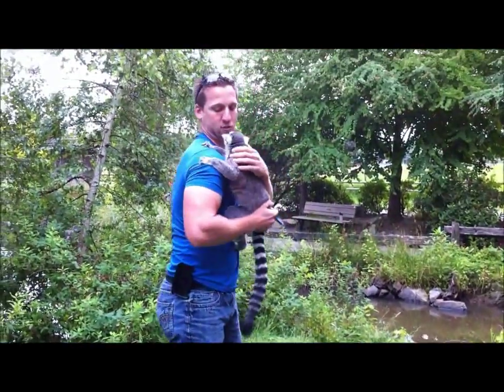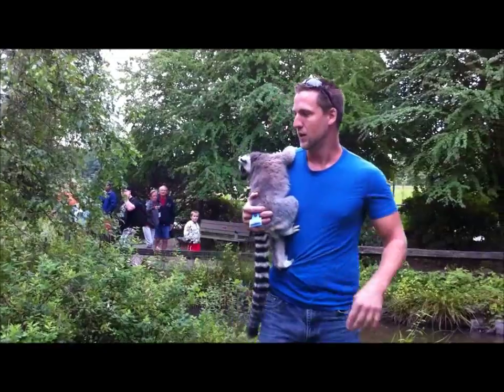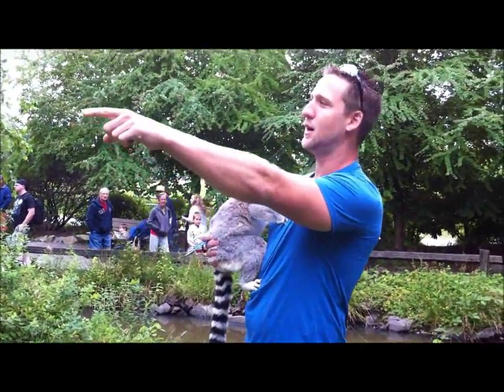Okay, so as you can see, he's doing really well. So the girls are coming around. This is a little hiding box, and the females chase him around too much. He comes and hides in here, so he's got his own little space he can get away to if he wants to. If you pan around, you can see it's actually quite a big area here.